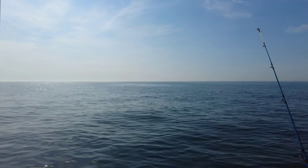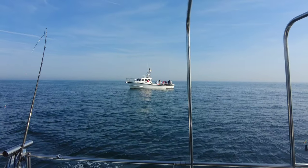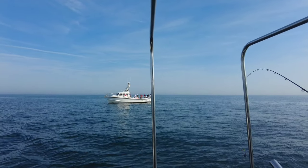And we're getting a few bream, which is nice. I've never done that before. What a hell of a day though, this sea out here. You could be anywhere in the world and you wouldn't know. Look how flat it is. Absolutely unreal. We're out next to another little charter boat. They seem to be having a few bream. Getting into some fish.